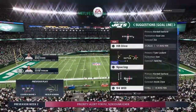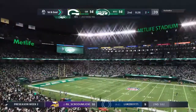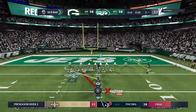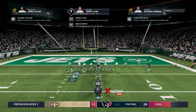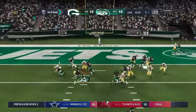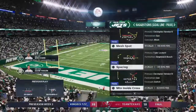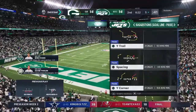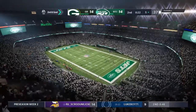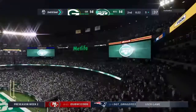Take it all the way to the 2. The Jets are going to use the first of their timeouts as they'll stop the clock with 26 seconds to go until halftime. They'll try and run for it on 1st and goal. And that'll hurt the average a bit as this time they're able to get him behind the line. Now the Jets going to use the second of their 3 timeouts as it comes with 22 seconds to go here in half number 1.